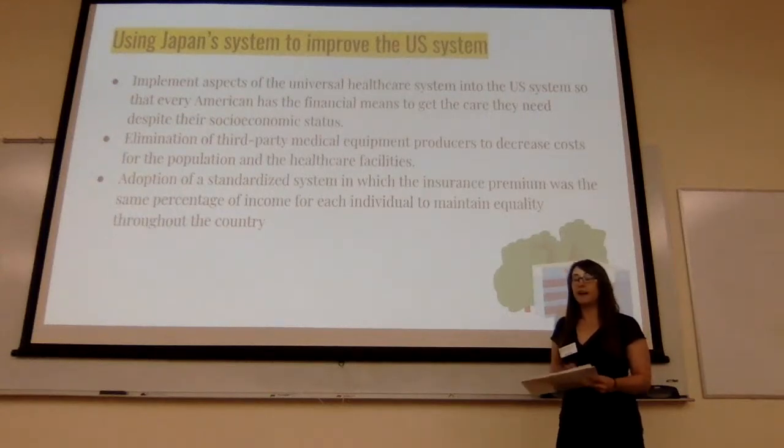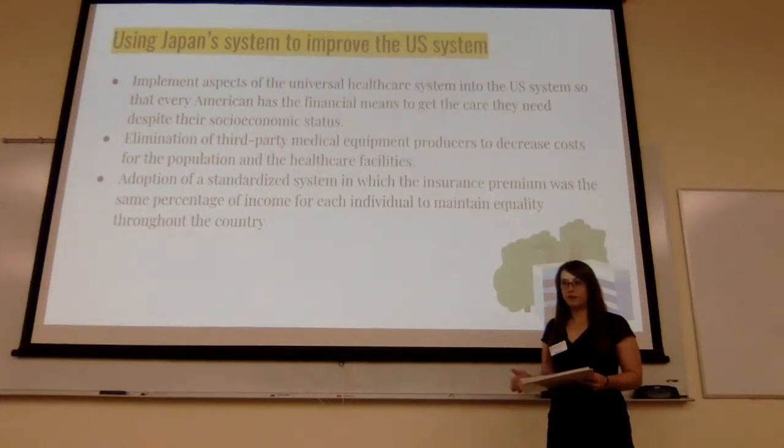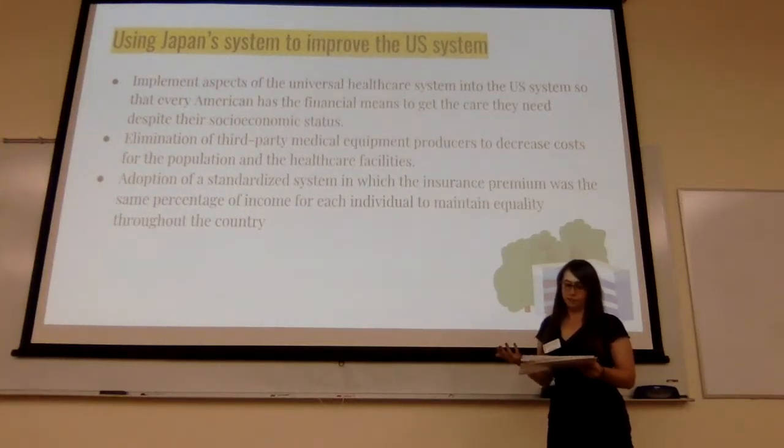Japan also revises their reimbursements and medical policies much more often. Like we said, the Medical Care Act is revised by each prefecture every 5 years. Medical reimbursement rates are revised every 2 years. And each of those things lowers the cost of healthcare and tries to improve the quality of care.